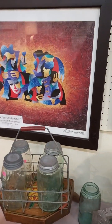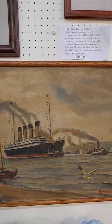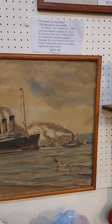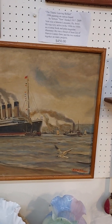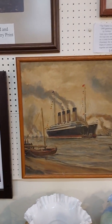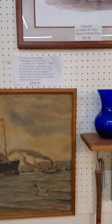This is a rare piece, the Titanic leaving Belfast. This was by Vern Henkel from Lancaster County. And it's an unusual piece because he was known for comic book and pulp magazine illustrations. He was a friend of Stan Lee of the Marvel Comics fame. And in the early 50s, they worked together. And at $450, this is a pretty good deal on this type of rarity.